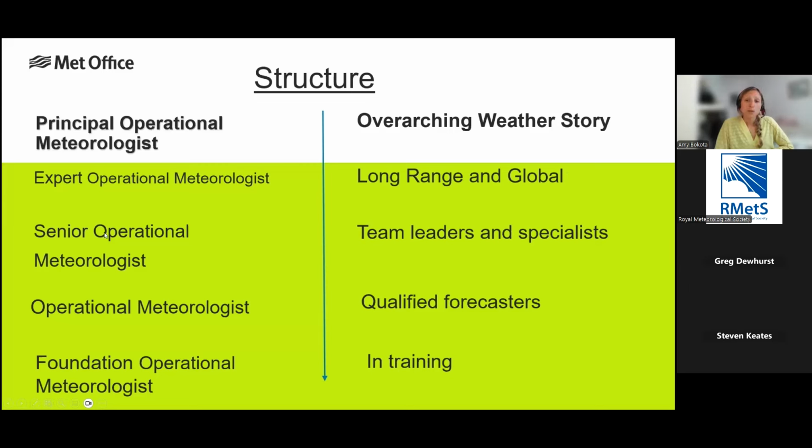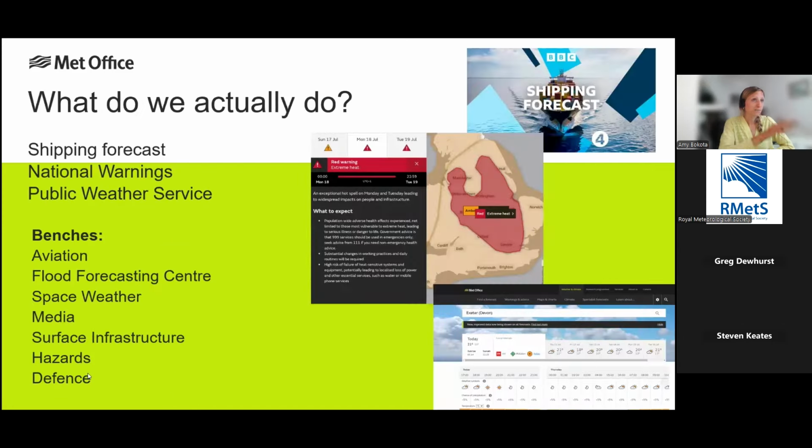Next, we have Senior Operational Meteorologist, which is where I sit, and these are both team leaders and working in specialist areas in the Met Office in these different benches. Below that, we have our Qualified Operational Meteorologists, so they're qualified forecasters, and below that, we have our Foundation Operational Meteorologists for those who are in training. So we do have quite a long training process. It's 6 months in the college, and then usually 6 months on the job training as well. So it's quite a long process. We do have a range of experience across the bench and through the Operations Centre.